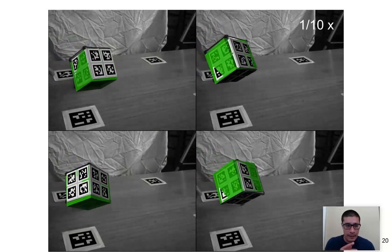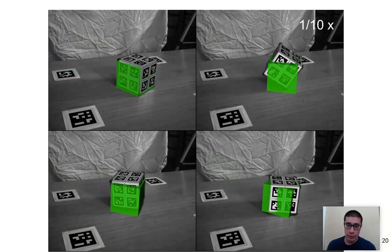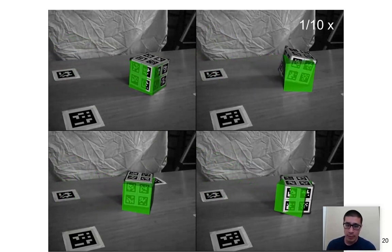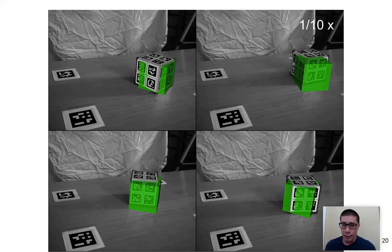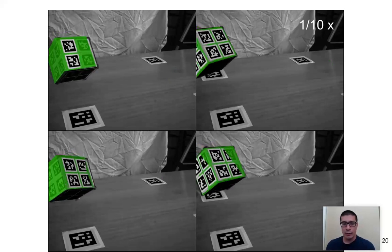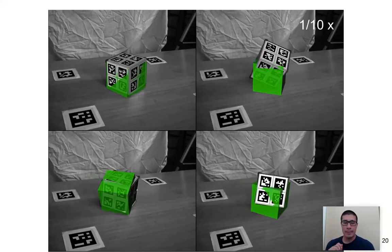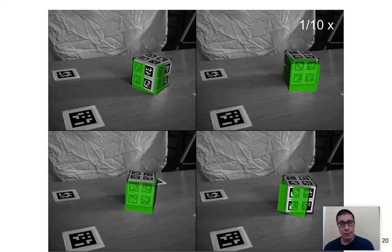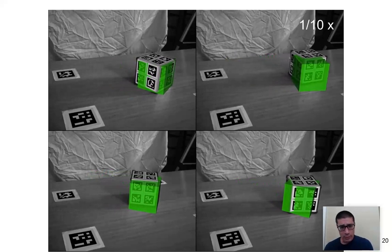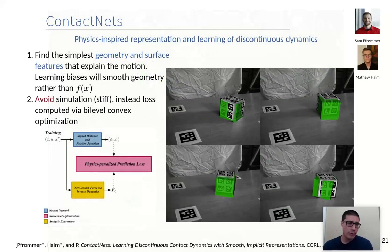Now, instead, what if we build in some physical priors? Or what if we build in some discontinuous structure in particular? I'm going to go into this in detail, but if you build in that structure, you can get performance that looks like this, where now you've captured these qualitative behaviors, right? You come to rest in finite time. You have these very rigid bounces off the surface, and you don't see observable penetration between the simulated cube and the real cube. Okay, so this is what we can achieve, and so then the question is, how do we do that?